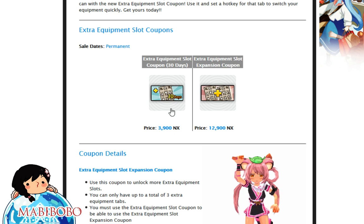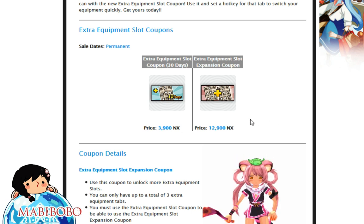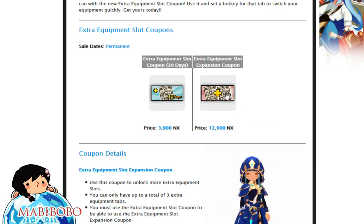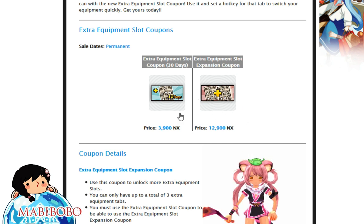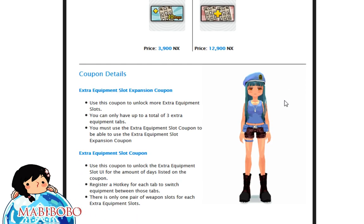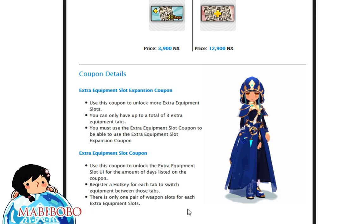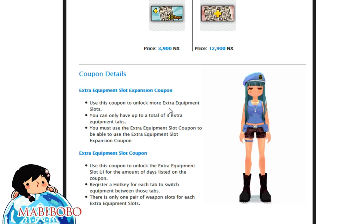Once you buy the 30-day one, you'll unlock one equipment slot, because everyone pretty much starts off with one equipment slot. After that, you can buy more slots, up to 3, so you can only buy 2 of these, technically. If you buy more, unfortunately, you can't use it. You'll probably have to sell it to another player or something like that. And that's pretty much all it is. It really just allows you to swap between gear, as you see here.